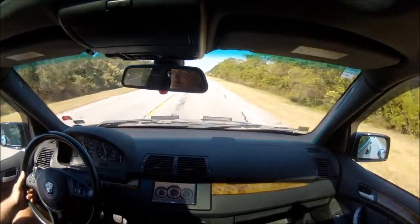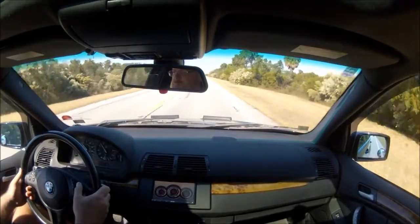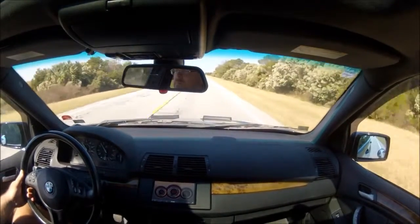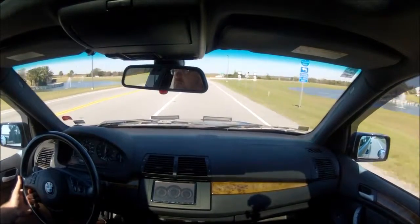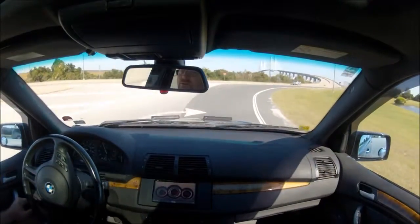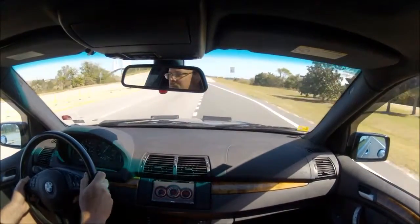So you can see it has plenty of pickup. I mean, it's not a slow car. Set my cruise control again. Let's see if we can show you some of the cornering capabilities of this thing. Late braking and then... I mean, for an SUV, the M Roadster will take this corner at 60, but for an SUV, this thing goes right along.